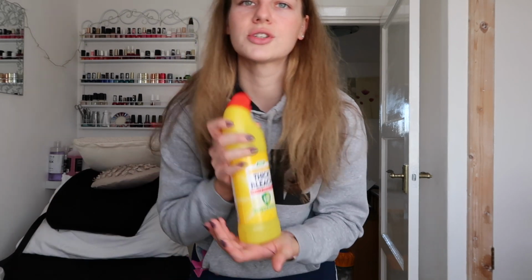Then I use bleach, so this for the toilet. I do actually put a little bit of this in the sink and the bath as well, just to give it that extra bit of fresh and clean smell. So I know you're not supposed to mix cleaning products because it's meant to be really bad, but I will hold my hands up. I do put a bit of bleach in with other products in the bathroom, just because I feel like the bleach makes it smell really clean, and then the other products obviously do the other bits and bobs that they're meant to do.